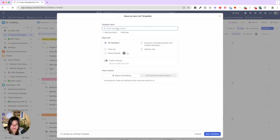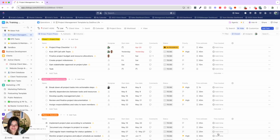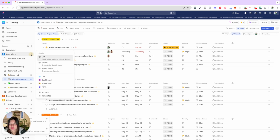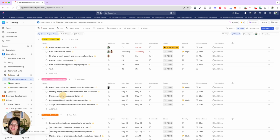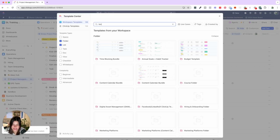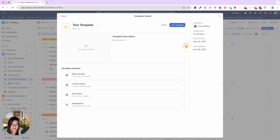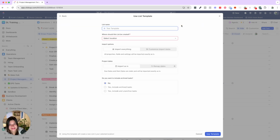You can then enter the template name, and then go ahead and save. So then, once you come to do this type of project again, you can go to plus, and then templates, search for, let me see if this uploaded yet, test template, beautiful. Click on use, and I'm going to do test. I'm going to add this to operations. And here is where the magic happens.